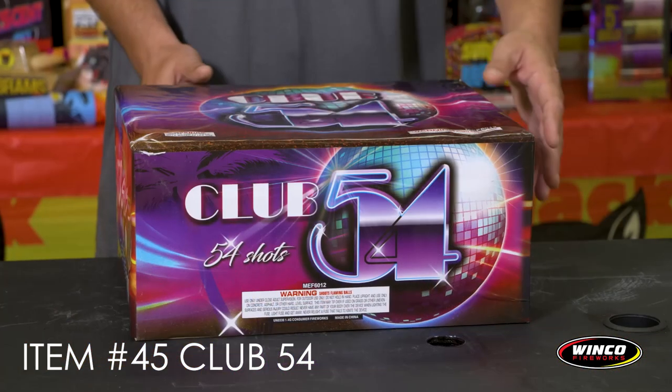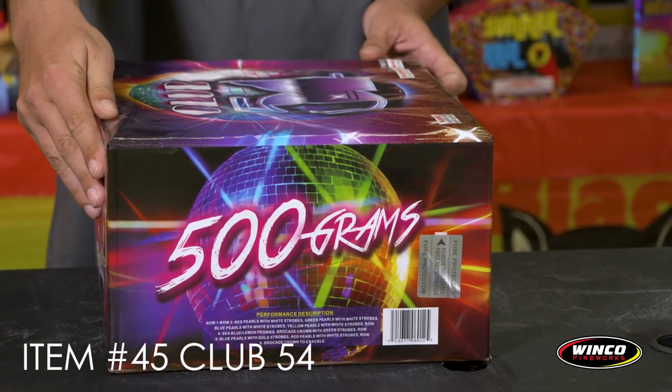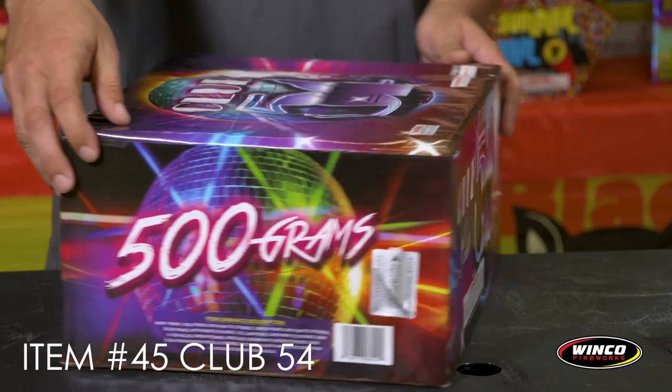Item number 45 on your list is a 500 gram multiple effect with 54 shots, packed 4 to 1. Suggested retail price $49. Club 54.